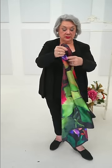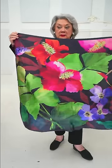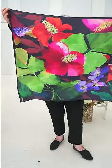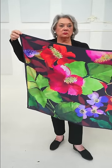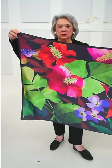Beautiful. Look at this. This is the Paradise Silk Square Scarf. And the dimensions are 34.5 inches. It's a square. To me, this is a really good size silk, because you can do a lot with this scarf.